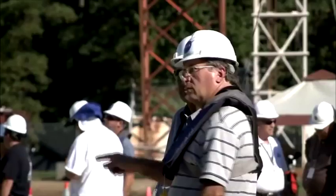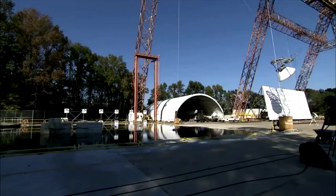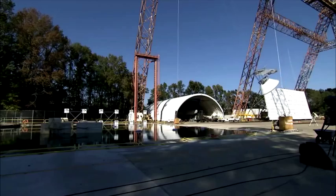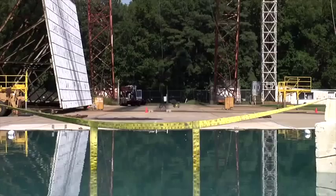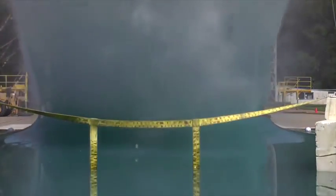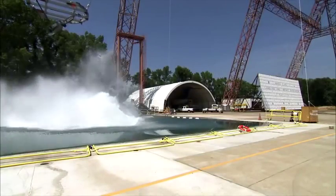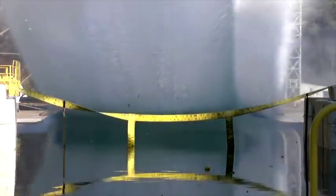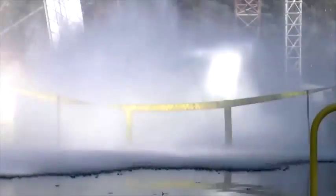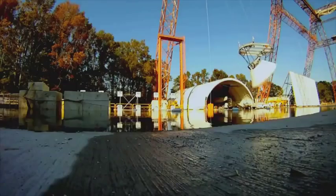Orion will land in the ocean, and at the Langley Research Center in Virginia, a 22,000-pound Orion test article undergoes a series of drop tests to certify the vehicle for water landings. The drop velocities differ from test to test, representing different landing positions and conditions Orion might face in the Pacific Ocean. Some tests even turn the vehicle upside down, deliberately. It's all a part of the test.